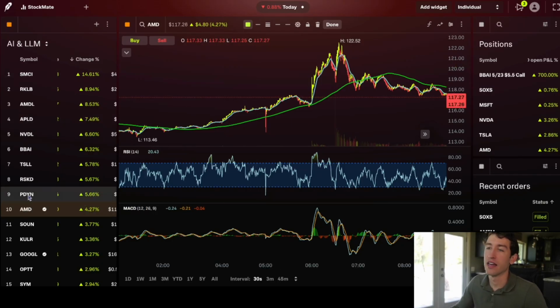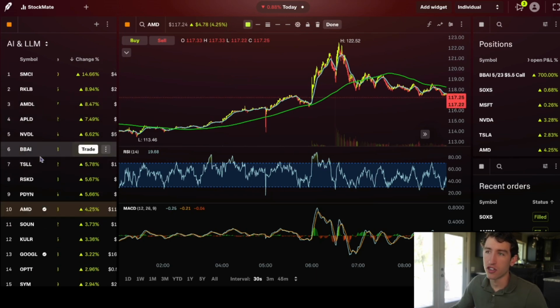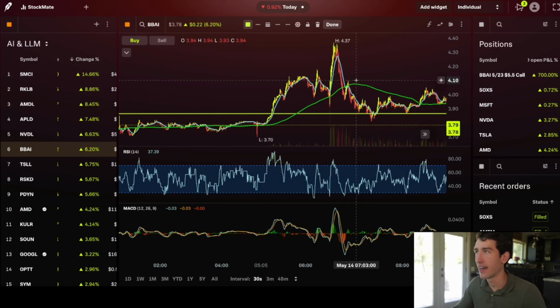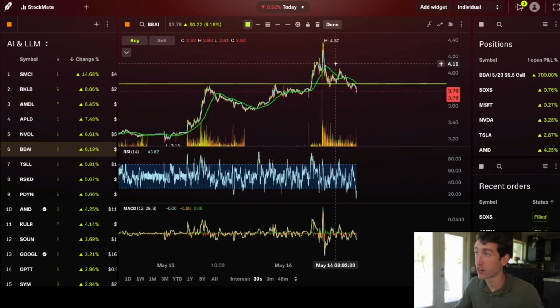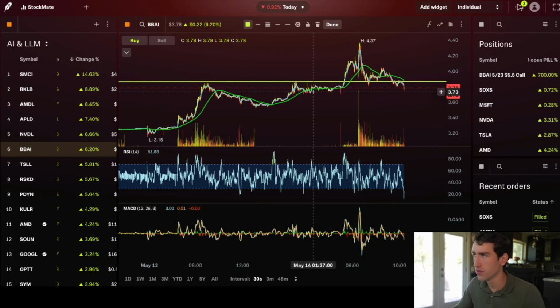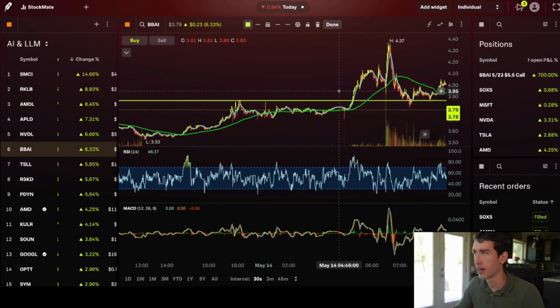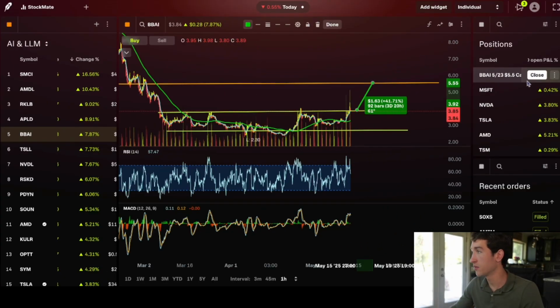So essentially, with BigBear AI, the reason that we could still be bullish, even though it shot up big today, and at one point it was up to 4.37, is because it's possible that this zone right here is not a perfect, exact price for price resistance. We placed some calls, they're up.